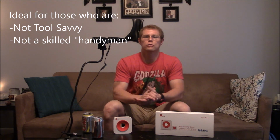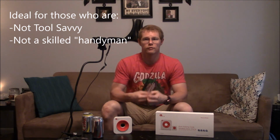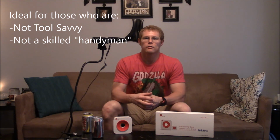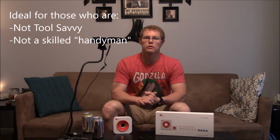Also, if you're not tool savvy and you don't have good installation skills like myself, I don't have the tools, nor do I have the know-how to professionally install a door chime, so this is perfect for me. If you'd like to give this as a present for your grandparents or relatives that are a little bit older and can't get around or can't install certain things, this is a perfect gift idea for them. And for $25, it's a great investment.